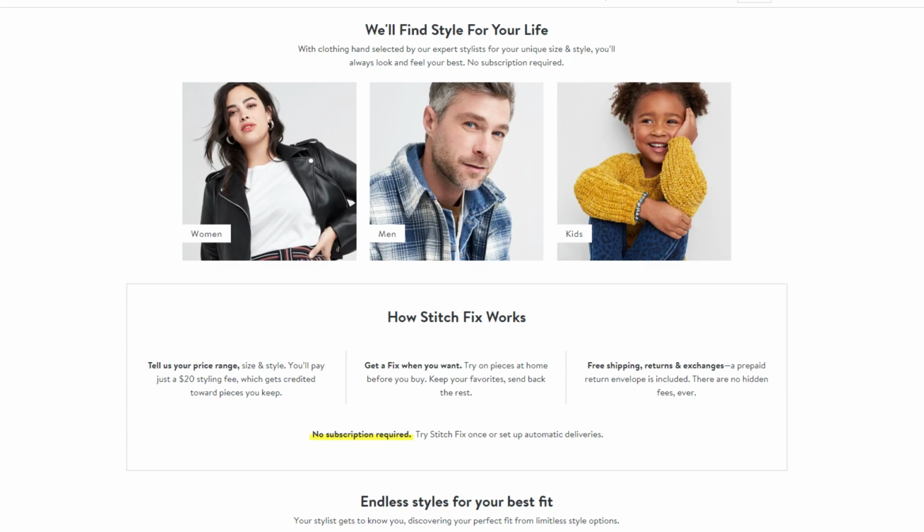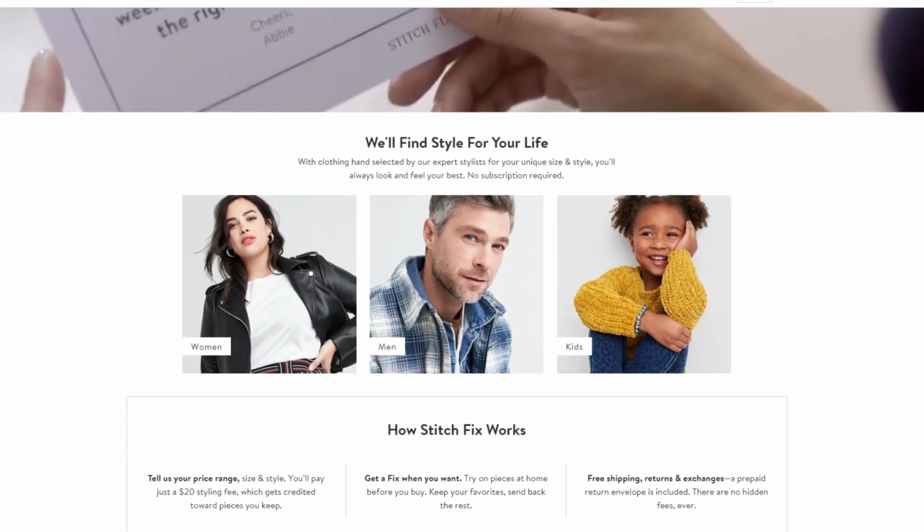Stitch Fix is oriented. So they're focused on giving you that temporary benefit, so you're not sold into a commitment when it comes to the clothing you receive. So that's what I kind of like about what they're doing. It really just makes sense to me, and I'm a huge fan of it.